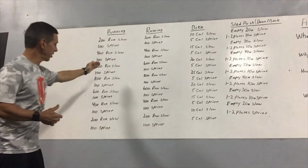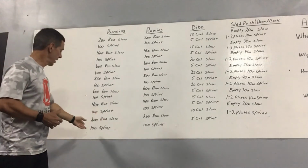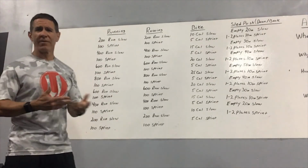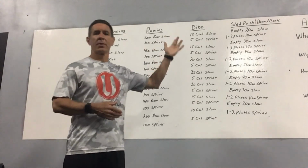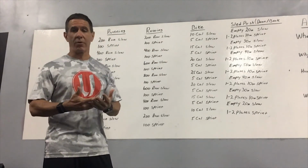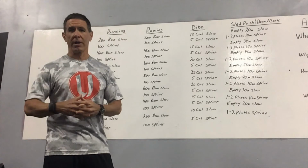And you're just working yourself all the way down to the bottom where you will finish with a 200 meter run, slowly, and finish with a 100 meter sprint. That's a good way to get in, I haven't done the math, but it's right around 3,900 to 4,000 meters. So instead of just going out and running 3,900 or 4,000 meters and being bored out of your mind, this is a really good way to break it up, and it's a good way to build volume for our legs.